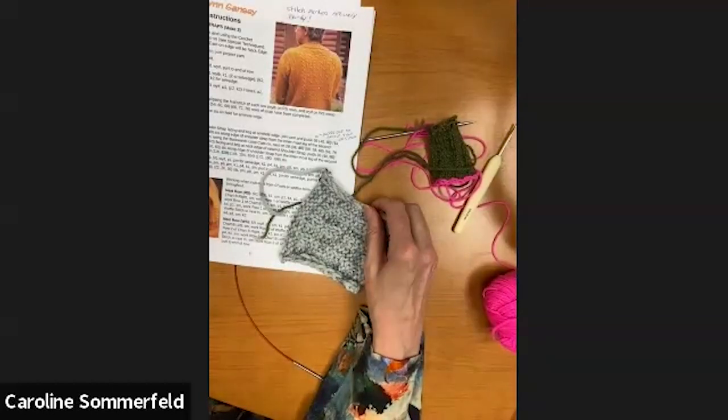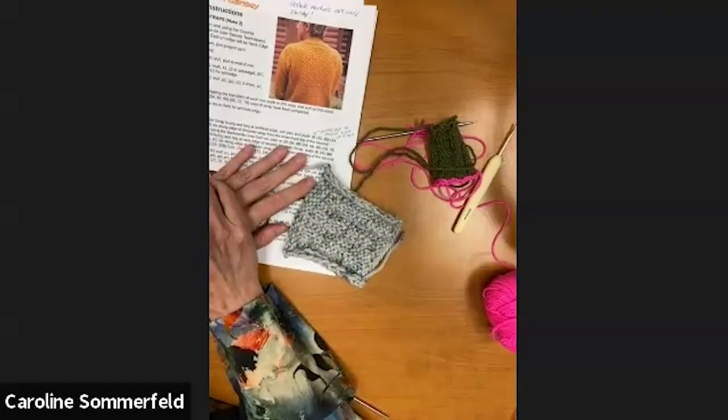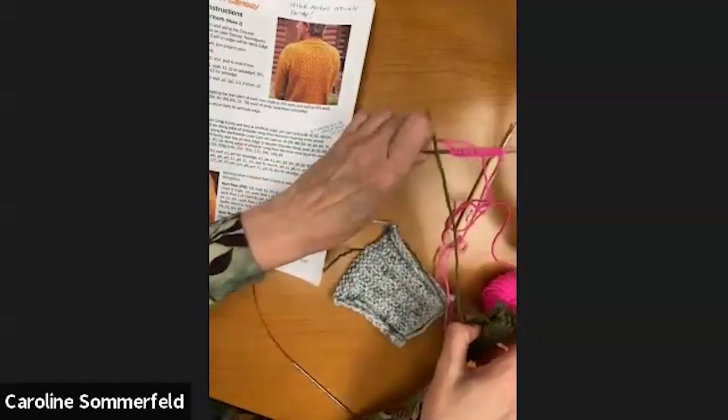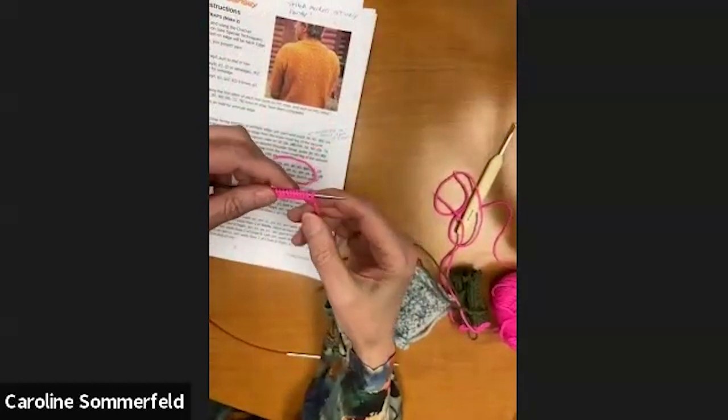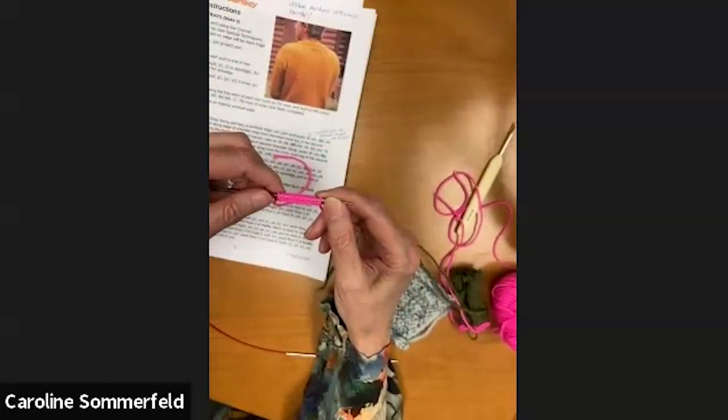I've done a crocheted provisional cast on before, not this method. And it's just horrible, horrible trying to get that crocheted edge off. This one just pulls off. There's a trick I'm going to tell you about in terms of what to do with that.